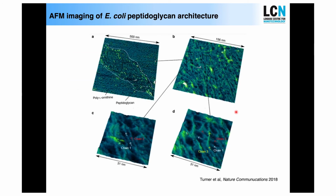Now others, in this case Jamie Hobbs' lab in Sheffield, have used AFM to image the cell wall, so these peptidoglycan layers on isolated cell envelopes, where you see that they consist of many chains which are arranged in a rather disorderly way. How this forms the cell wall and how it provides mechanical stiffness are all questions that we still need to answer.